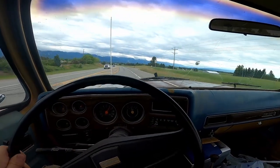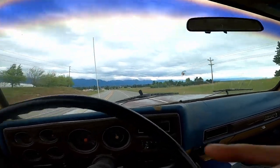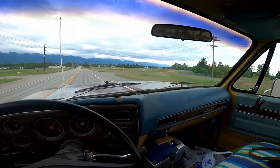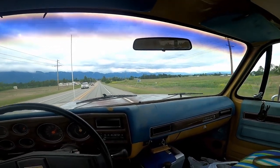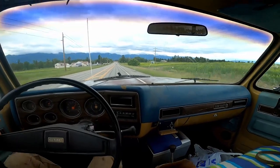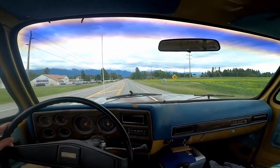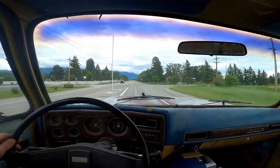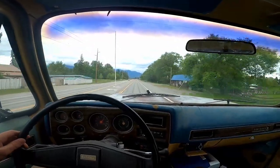All right, guys, I just wanted to get you a little glimpse of what it's like driving this truck right now with all the windows closed and all the doors all the way shut as far as they can go. I don't know how windy it is on the camera, but it's pretty windy. I have the radio off, but having the radio on doesn't do a whole lot of good. And then you can see I'm driving on a straight road, got a pretty decent amount of play in the steering.